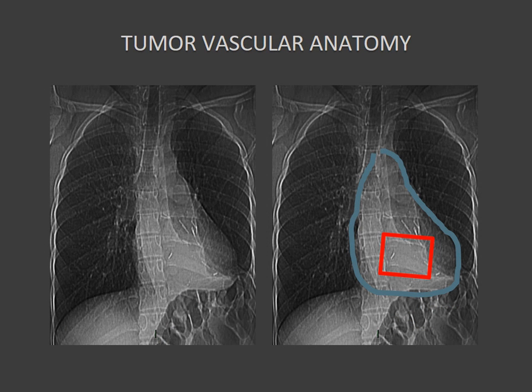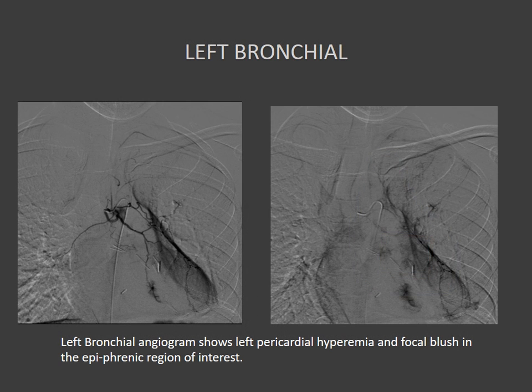So this again is the region of interest, and the first engagement of a blood vessel was the left bronchial artery. So we have the heart over here, the catheter here, and this is the left bronchial artery, which supplies a little bit of the tumor, but is not of particular interest. We see hyperenhancement of the left pericardial wall. It was not treated from over here.